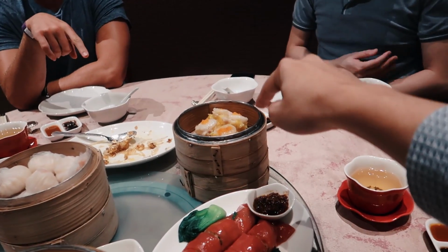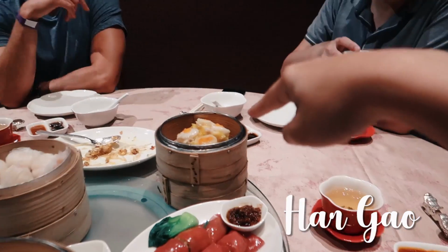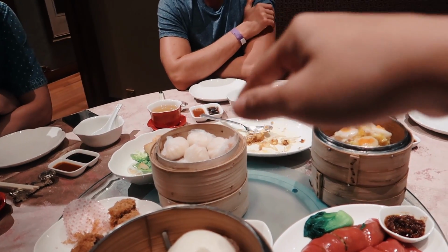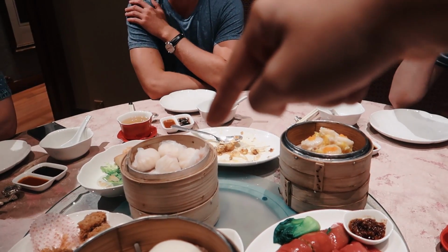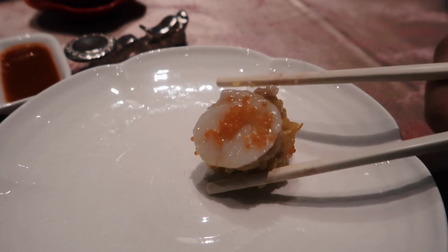Okay, this is the most important dim sum. This is siu mai, and then this is the second most important dim sum. This is ha kao. Siu mai is a combination of shrimp and meat. Same thing for ha kao, but ha kao only contains shrimp. Ha kao is a quiet flavor. Siu mai, generally everybody likes it. Let's go for it.